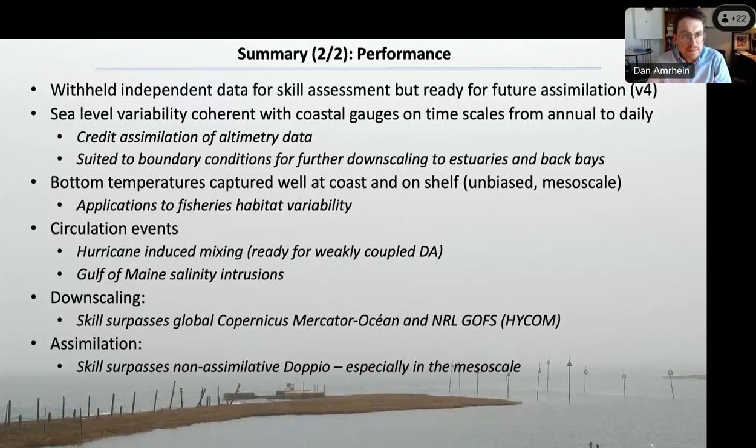Hi, John. Thank you for the presentation. Very interesting. I have a question about altimetry assimilation. What method do you use? Because there are different techniques that could be applied to assimilate SSH and project the information into the subsurface layers. Is it like the Cooper-Haines technique or something else?